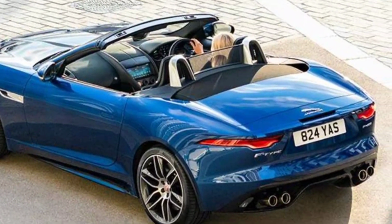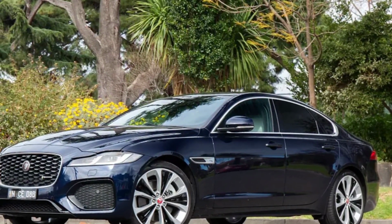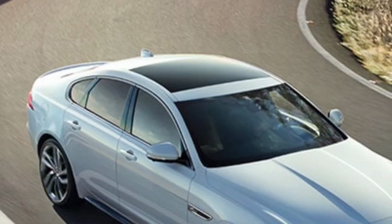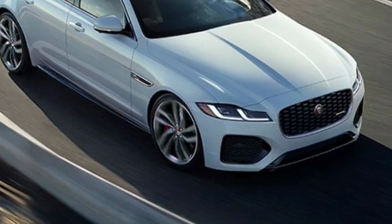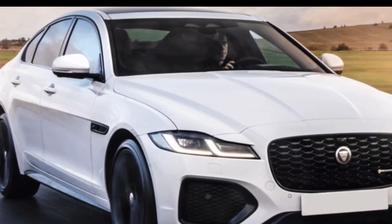performance, and cutting-edge technology. Its sophisticated design, comfortable interior, and engaging driving dynamics make it a standout in its class. Whether you're drawn to its striking design, impressed by its advanced features, or excited by its powerful engine options, the XF offers something for everyone.